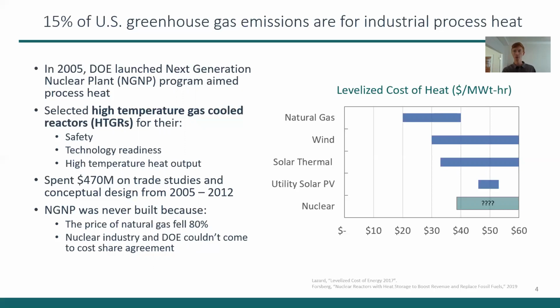and they made the selection for the high degree of passive safety, the high degree of technology readiness, so 2 plants like this had already been built in the US, though it had been decades in the past, and the high temperature heat output capability. The program ended up spending almost $500 million on trade studies and conceptual design, but the plant was never built. And a government accountability report cites 2 primary reasons for this.